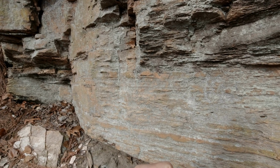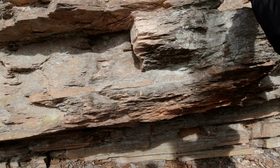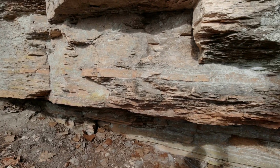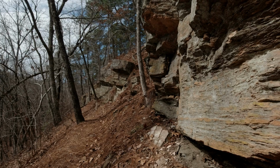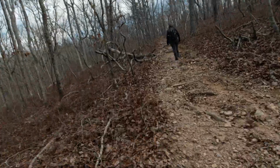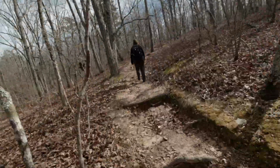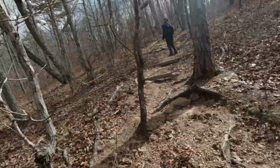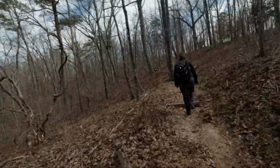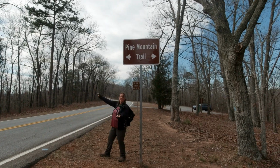Feels like wood bark though. Yeah, we could clean deer with that. We are not making our own cutting utensils like that show. But it's like different layers of rock. It's a tall hill. Doesn't stop. Which way should we go? That way.